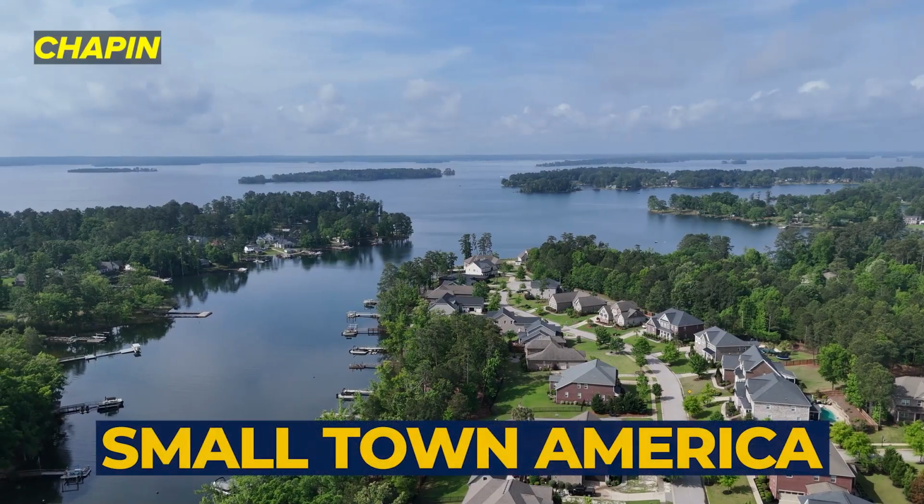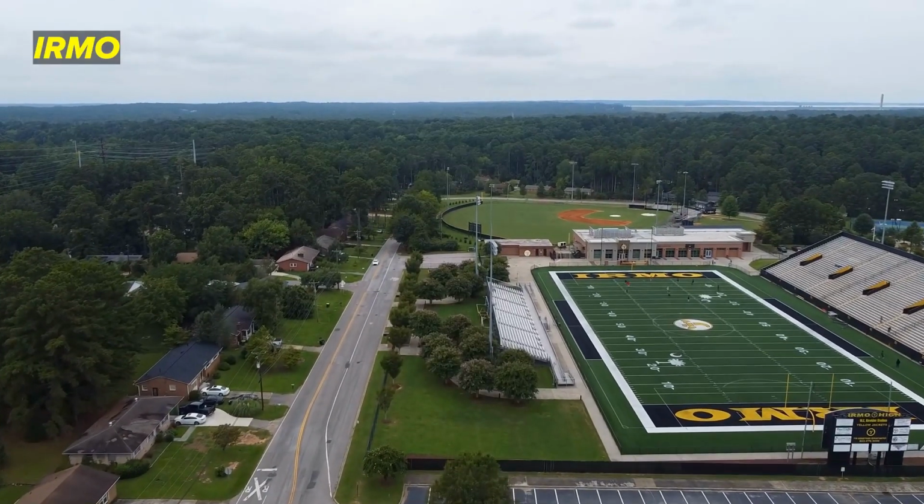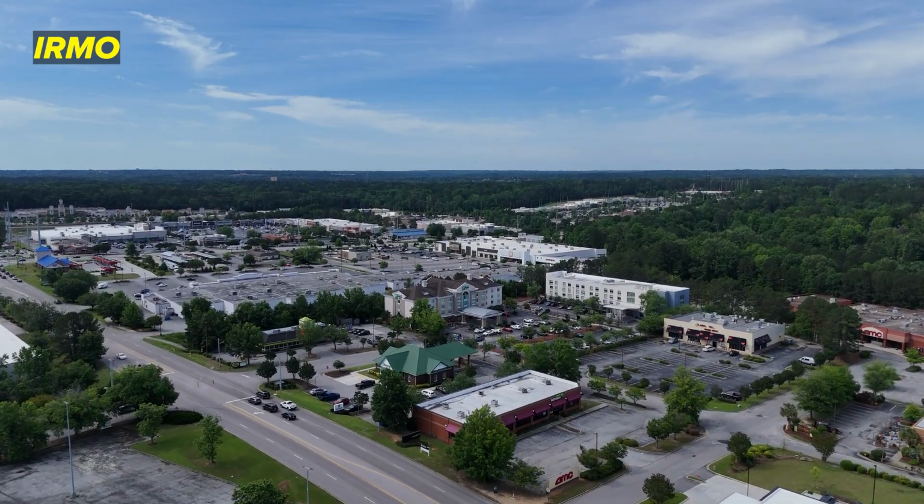Forest Acres is kind of more of that urban sprawl, but has a ton of trendy shops and restaurants lining the main highway. Now, on the Lexington and Lake Murray side of town, Chapin is much more of that small town America. Irmo is urban sprawl. They still have their community park where they host events, so people assume it's a small town and drive around looking for their quaint downtown strip, only to find chain stores, a mall, and our one and only Costco.